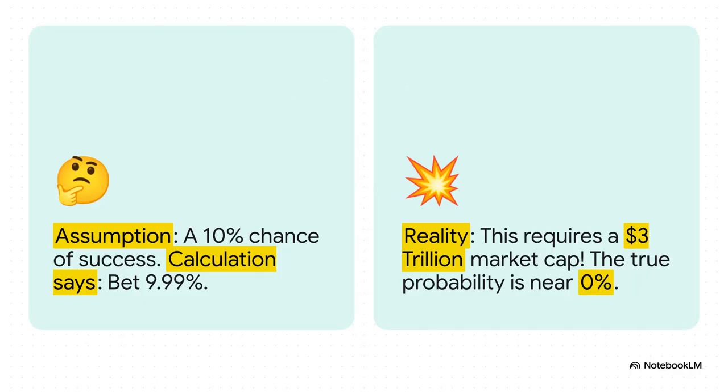Well, here's the reality check. The calculation itself wasn't wrong. The math was perfect. But our input, our assumed probability, was a total fantasy. That P of 10% was just wishful thinking. Think about it. If this coin has a current market cap of, say, $300 million, a 10,000x pump would mean its market cap would have to hit $3 trillion. That's bigger than Bitcoin was at its all-time high.